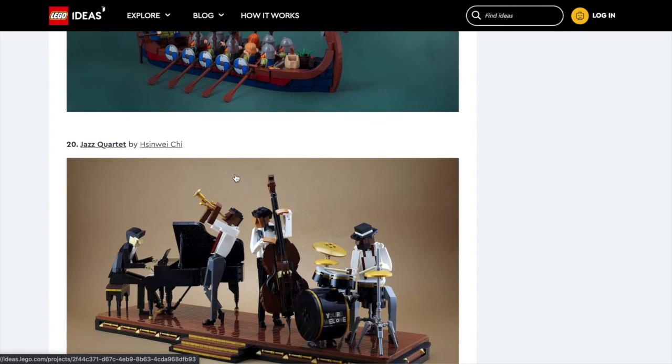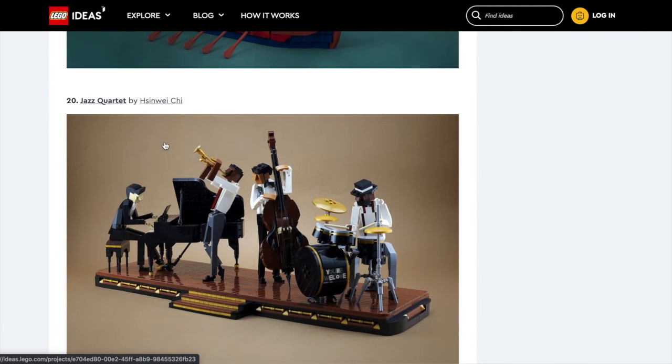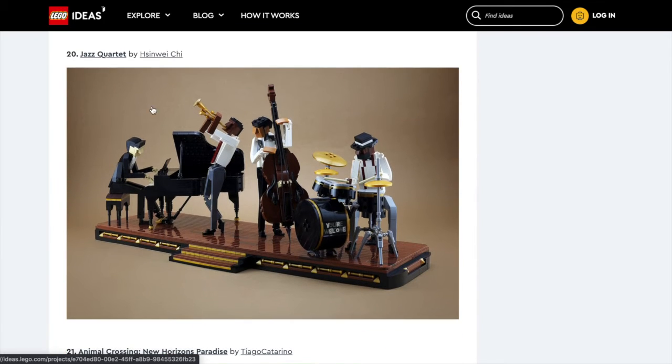Next up, Jazz Quartet by H. Sinwei Chi. Don't know how to pronounce that. Sorry, but this is a really cool thing. But the only reason I don't think it's going to happen is because of this piano.